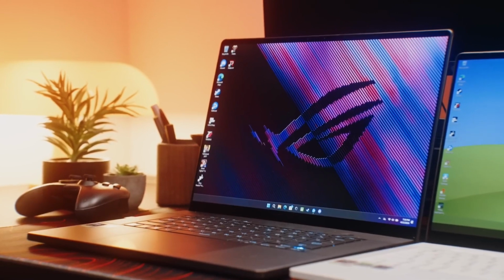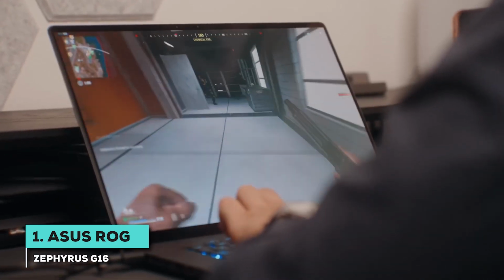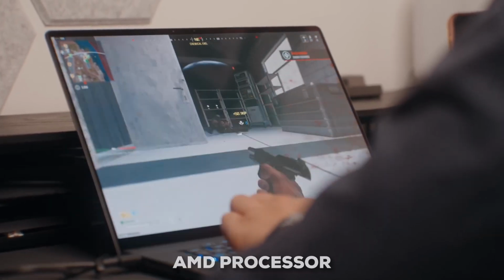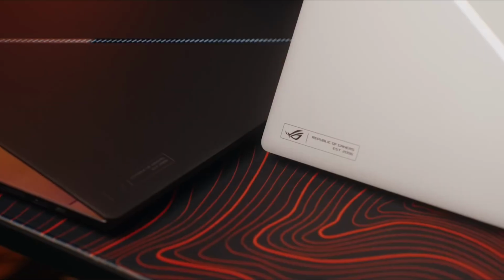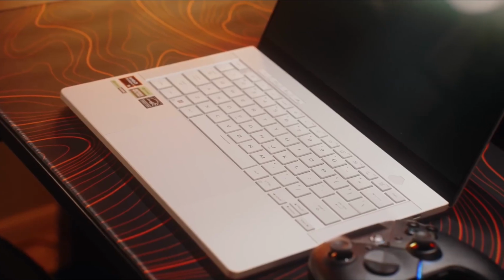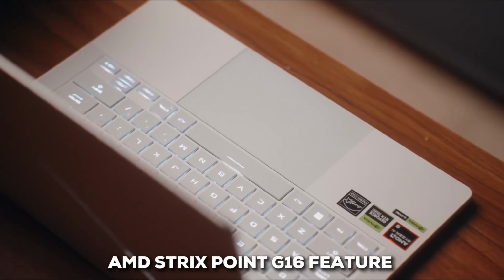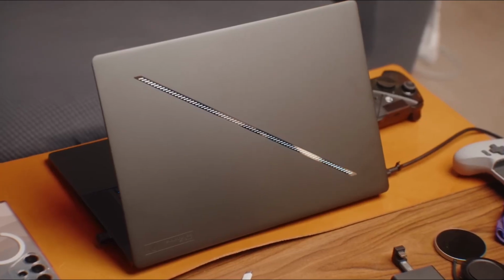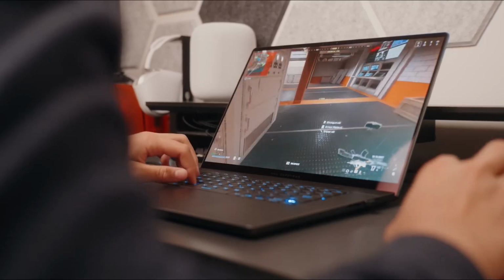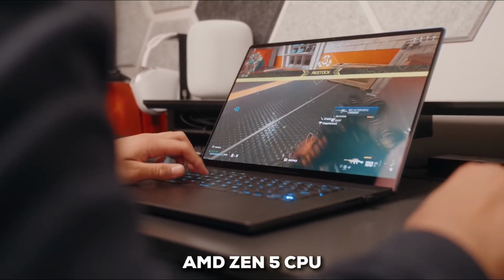And finally, we have the Asus ROG Zephyrus G16, which takes the crown as our #1 pick. And it's mostly because of the latest AMD processor it rocks. The previous Zephyrus G16 with the RTX 4090 suffered from cooling issues, limiting performance and increasing noise. The new AMD Strix Point G16 solves this by using an RTX 4070, which is well suited for the chassis and paired with a new AMD Zen 5 CPU.